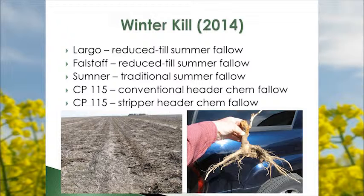There wasn't anything on your left or on your right. It shows the root and the crown, what was left after. We had below freezing temperatures in January, and Curtis, did it go below zero in February, or at least zero? That second one is what really hurt us.